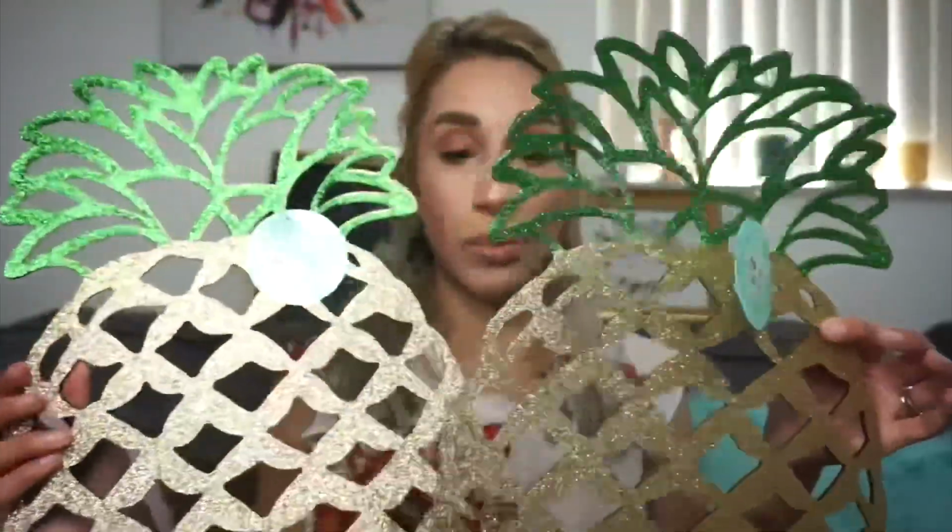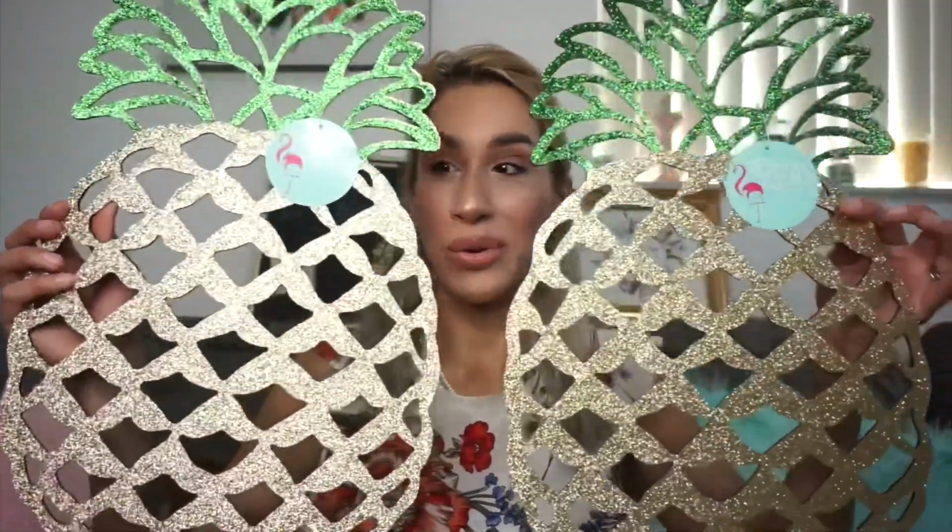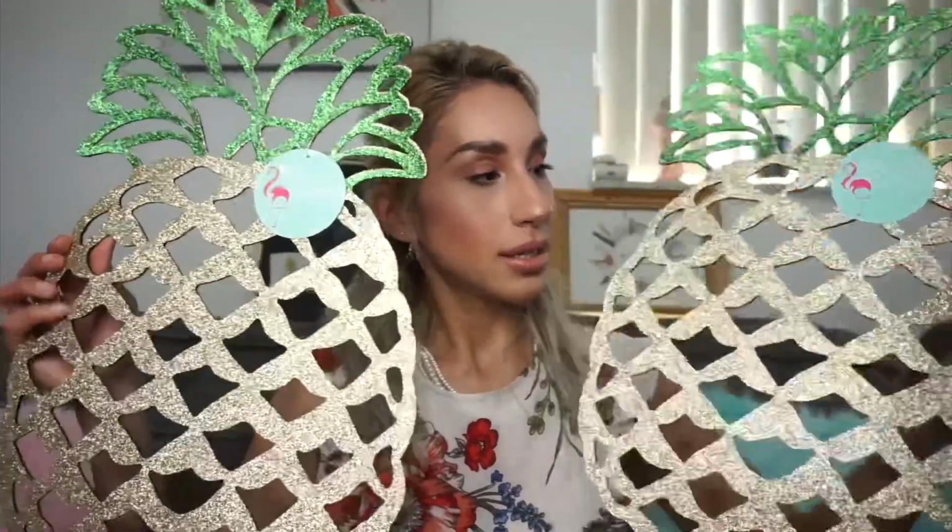Although this I can pretty much do anything. I've used placemats as wall decor or door decor, which is kind of what I'm thinking for this. Since for summer I want to do pineapple everything, so I guess I should get started. So I just got these two items.